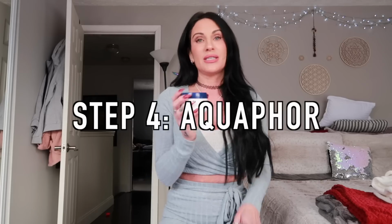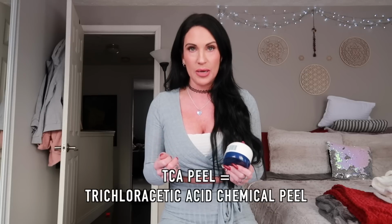After that, I use AQUAPHOR. Oh, the sign's off of it. But this is AQUAPHOR. AQUAPHOR can be found in any convenience store, anywhere. You can order it online. It's so easy to get. People use it for their tattoos. I've noticed AQUAPHOR really helps me when I was doing the TCA peels. I had AQUAPHOR all over the place.